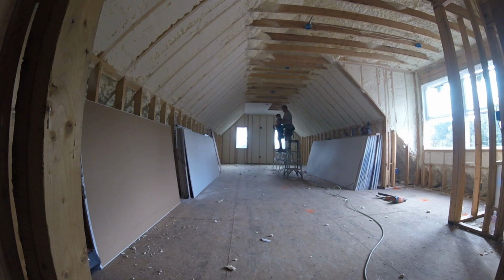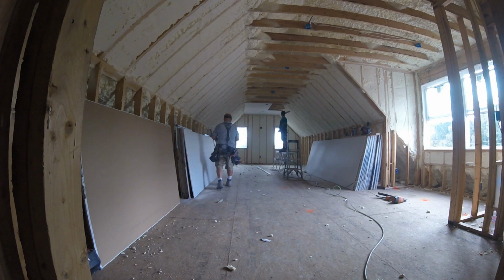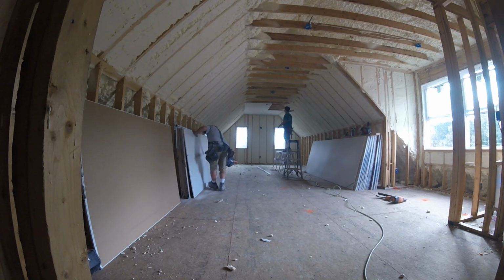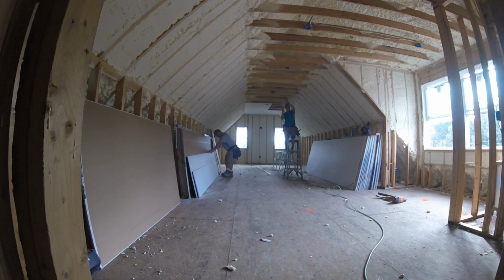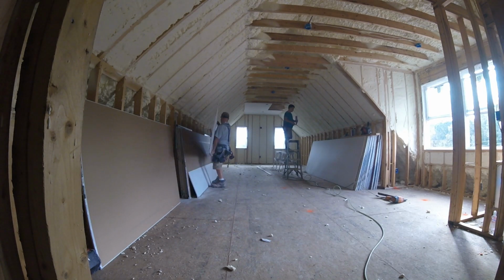I can't just guess. I can't cut it the same measurement as it is on the other end, because you won't really be able to see it on the video, but when we got to this other end, this whole room is off almost 3 inches. That's what we're trying to do with systems, right? Making sure it actually gets done.